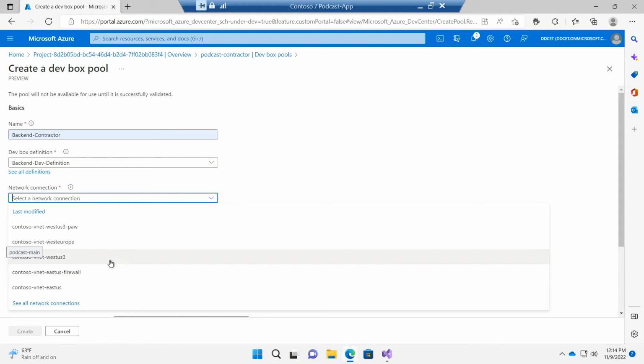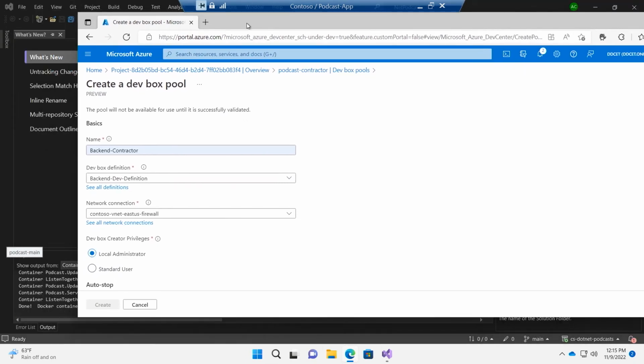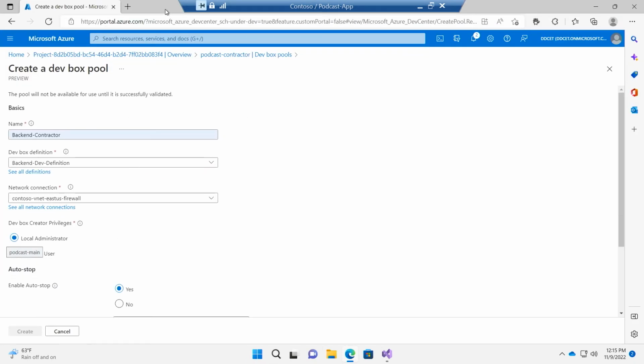Now, the one thing I will change from our internal team is I'm going to use this more secure or more restricted network connection for our contractors. Our contractors don't need the same flexibility as our internal developers. They only need to be able to access a few specific endpoints from my application. So I've configured this firewall to limit their network access to only those specific endpoints that they need, further reducing the risk of anything potentially sending information that I don't want outside of the network.